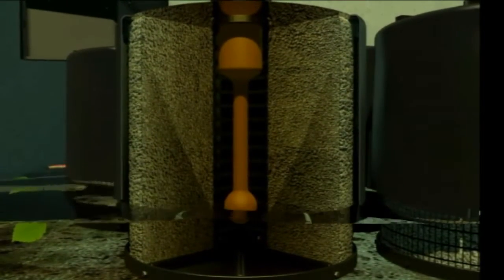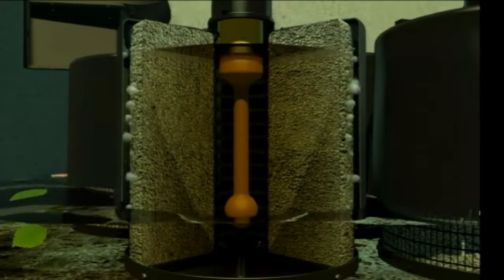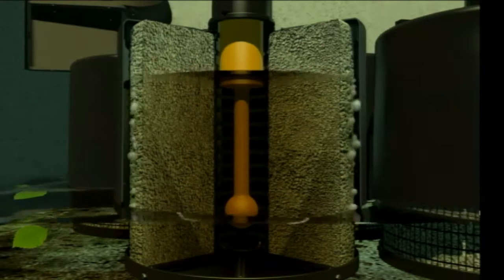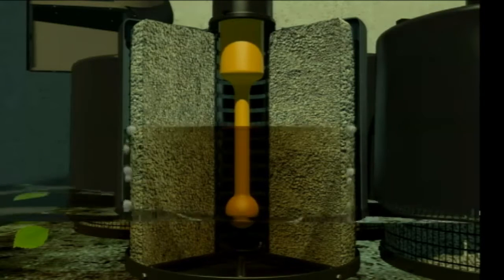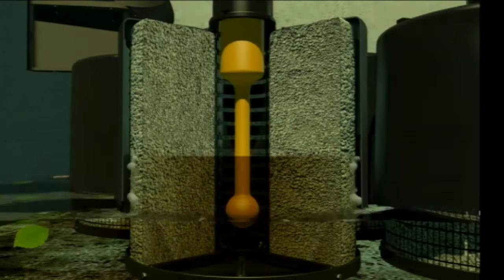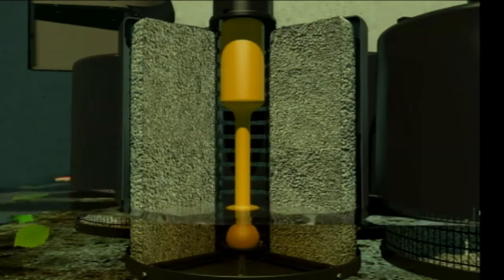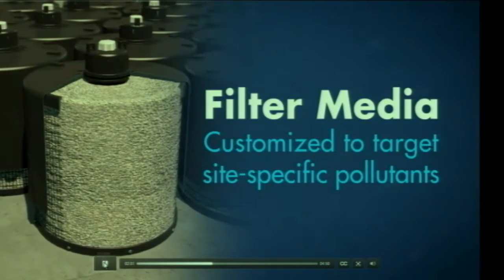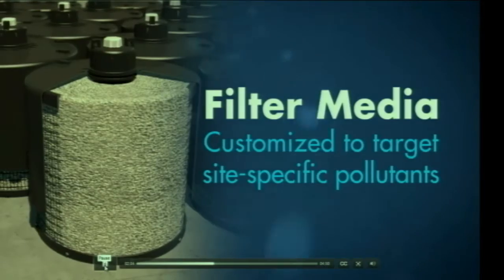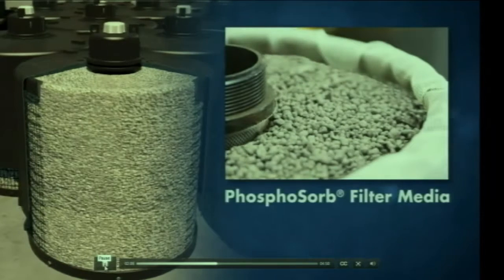When the water level outside the cartridge approaches the bottom of the hood, air rushes through the scrubbing regulators, releasing the water column and breaking the siphon. The turbulent bubbling action agitates the surface of the filter media, promoting trapped sediment to drop to the vault floor. This patented surface cleaning mechanism helps restore the permeability of the filter surface during drain down and between storm events. The filter media in the StormFilter cartridges can be customized to target site-specific pollutants. For example, in applications targeting phosphorus, Contech developed PhosphoSorb.